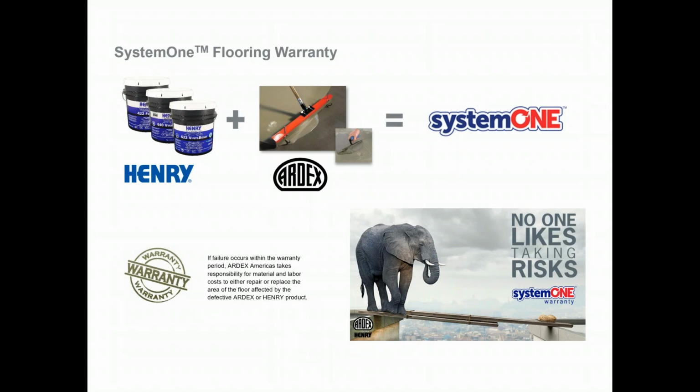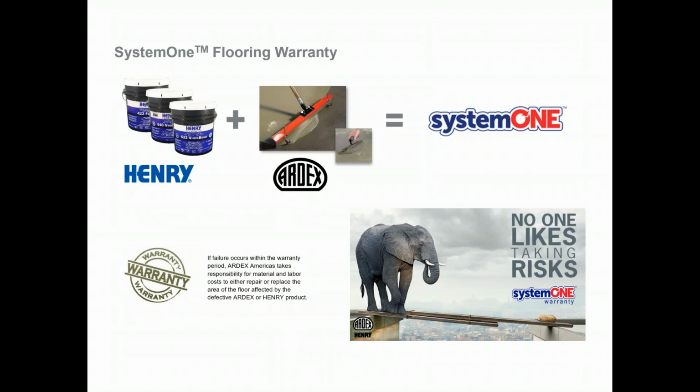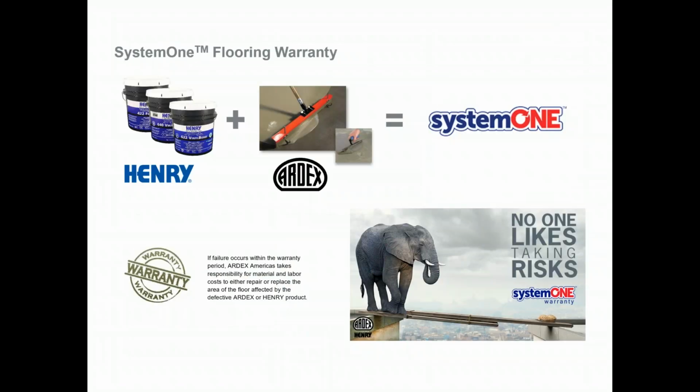One of the last things I want to mention here is our System 1 warranty. When we acquired W.W. Henry back in 2000, we found out that Henry had some of the most comprehensive and diverse adhesive warranties out there in the industry. 10-year warranted products, bottom to top, top to bottom, materials, reasonable labor. We took select Henry adhesives and select ARDEX patching and leveling products and created System 1. By using select Henry adhesives and select ARDEX products, there are System 1 warranties that go to 20 years, covering adhesive, patch, and leveling.